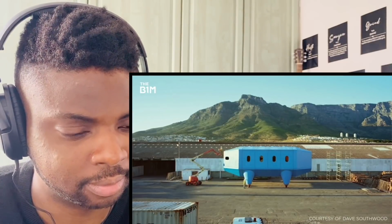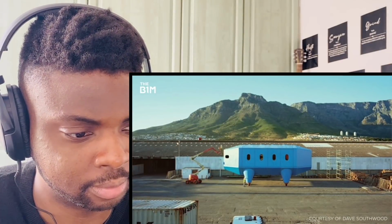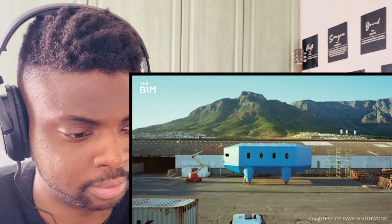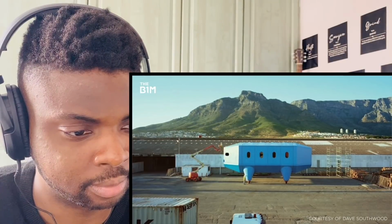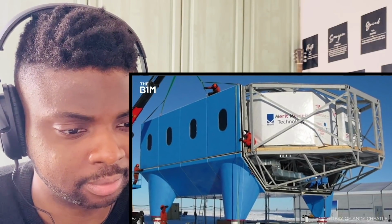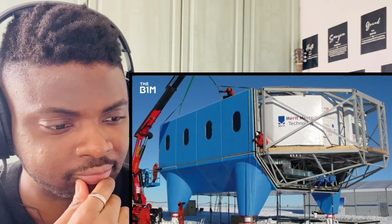To build this state-of-the-art facility in such an inhospitable and remote location, the modules were prefabricated off-site and test-assembled in South Africa before being shipped to Antarctica. Once there, the modules were offloaded and towed to the top of the ice shelf, where final assembly could occur.